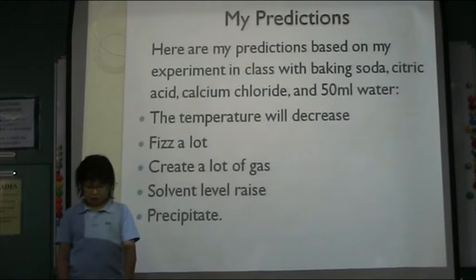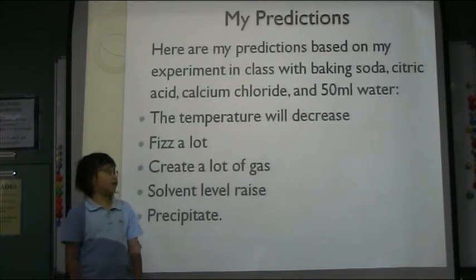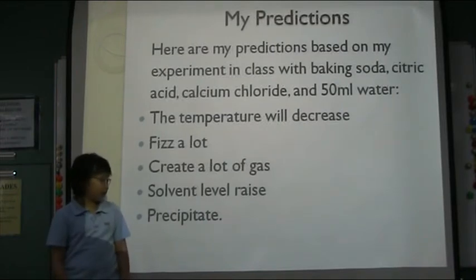My predictions are that the temperature will decrease, it will fizz a lot, create a lot of gas, the solvent level will rise, and it will precipitate.